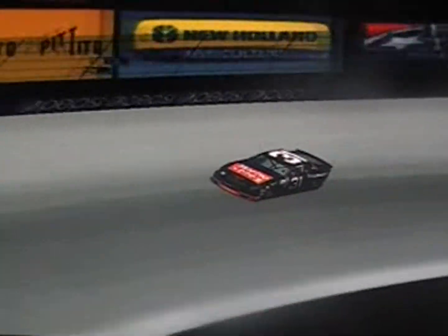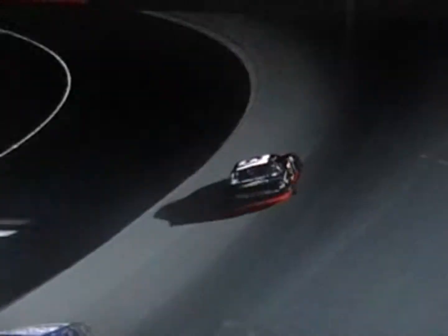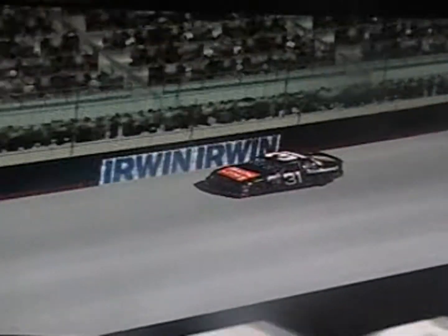They're off the wall everywhere in turn number 2. 3 to go. Dylan Poteet and Dalton Day still gonna be down between those 2 for the win. Poteet looking for 2nd in a row. 2 laps to go now.